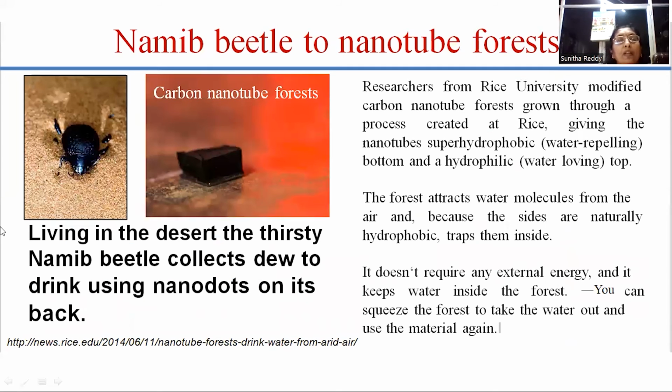Another small creature, the Namibian beetle. It's not a bird, it's a beetle. The Namibian beetle is like a nanotube forest. When you observe this beetle, it has small ridges on its back. Whenever it rains, whatever water droplet falls on it will roll to the bottom of these ridges, and it will store that water as nano dots at the bottom of the beetle.